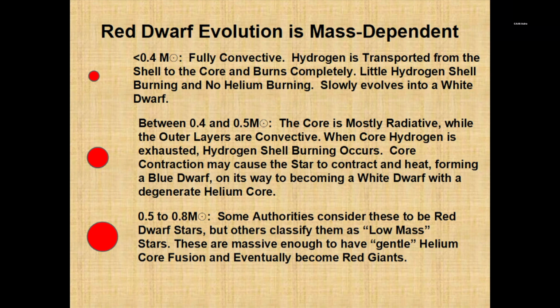When you get heavier ones, between 0.4 and 0.5 maybe, it's mostly radiative in the core. And so here, at the end, we can get hydrogen shell burning. And when you get hydrogen shell burning, the core is contracting, and the whole star kind of contracts then, and it heats up, and you get a blue dwarf out of it.